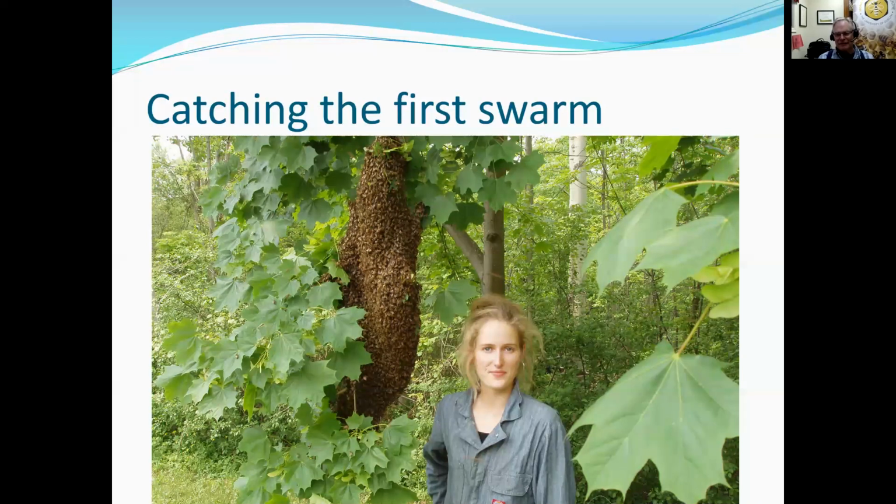With the first swarm of the year, our newest employee gets the opportunity to catch the swarm. We try not to have swarms, and so some years we don't even get this opportunity. But this was Janine, and this was the biggest swarm I have ever seen. There were 8 queens in that swarm. And so I thought, what a fantastic opportunity.